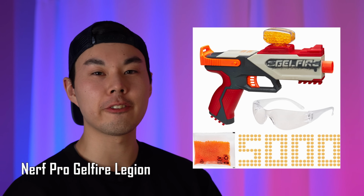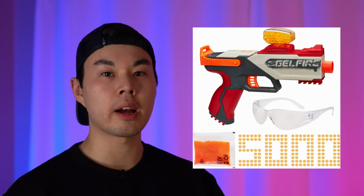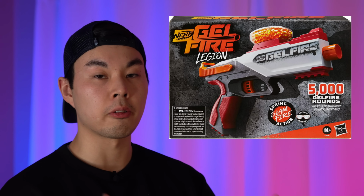The Nerf Pro Gelfire Legion. This is Nerf's second gel ball blaster, and it's not going to be motorized. It's a small pistol with a pullback priming handle. It has slam fire, comes with 5,000 rounds, and the hopper capacity is 130 rounds. According to Blaster Hub, it's going to retail for around $30.